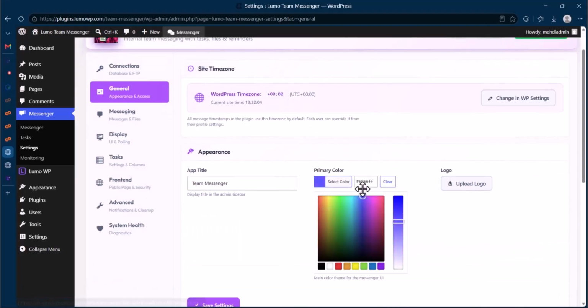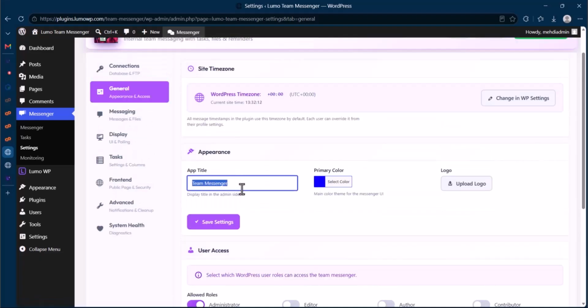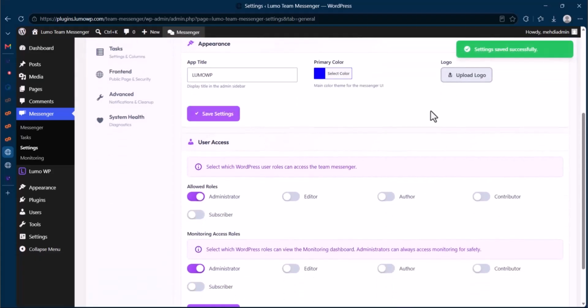Depending on your company's color, you can choose different colors for the overall color set. Put your team's name here, like lumowp.com, and you can even add a logo. You'll see it appear right next to the name. Now it shows who gets access to the Messenger team. That way, you always know exactly who's included.